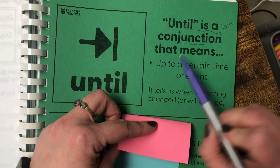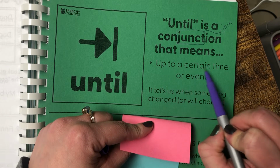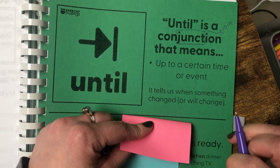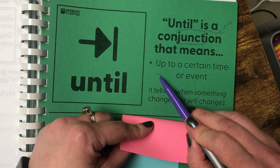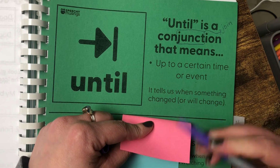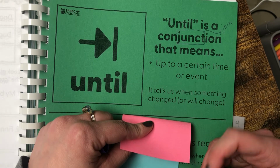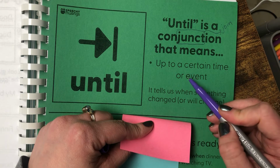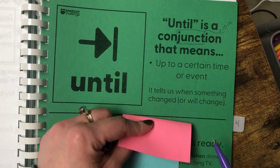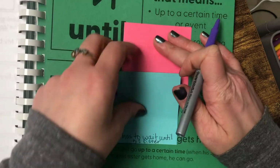When we use the conjunction until, it's because it means up to a certain time or event. So idea 1 and idea 2 are connected because you can do something or you can't do something up until a certain time or event. Remember, it's always going to be a subject, a person, an animal, that is doing something. So that's what our predicate's going to be about, right? It can also tell us when something changed or will change. So let's take a look at this first example here.